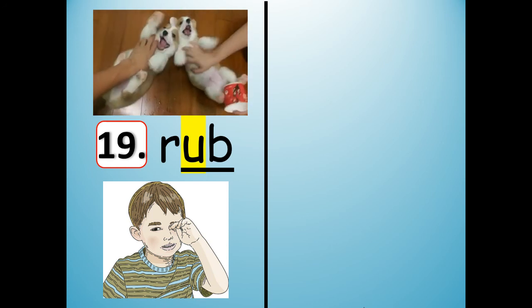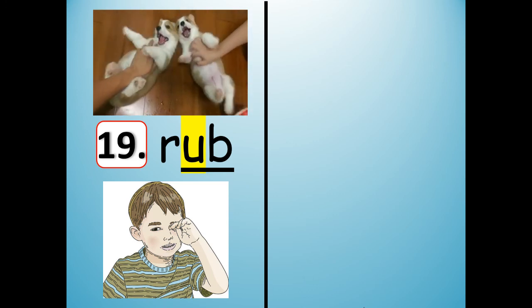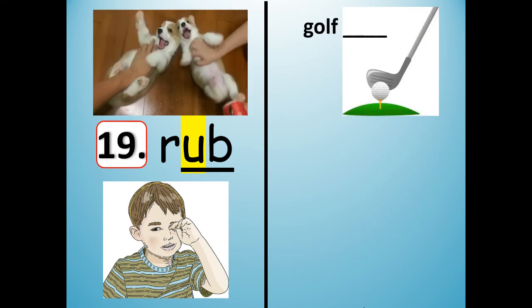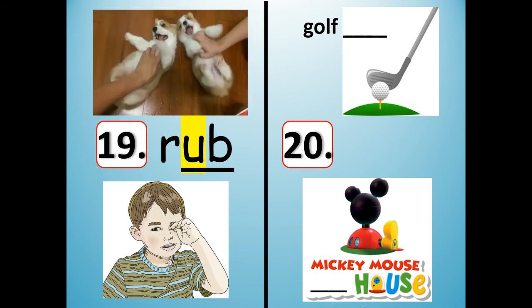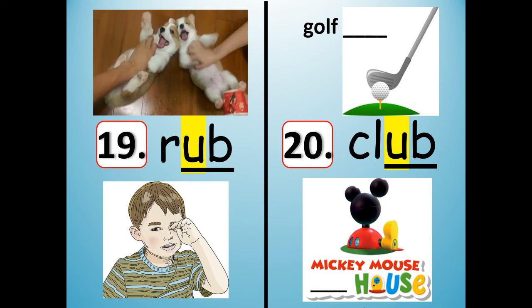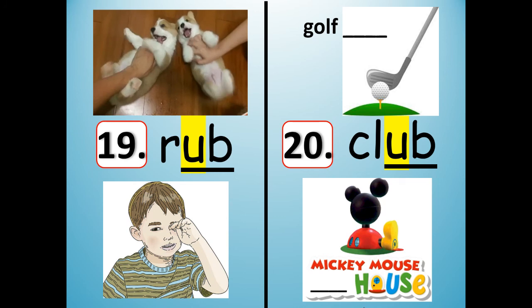Okay, I'm going to stretch it out. Rub. Shrink it. Rub. Now I'm going to say the individual sounds. R, b. Slide it together. Rub. 20 is going to rhyme with rub. It's a golf blank or Mickey Mouse blank house. What do you think it is? Rhymes with rub? Club. A golf club or Mickey Mouse club house?